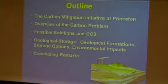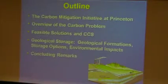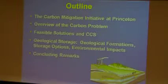Here's what I'd like to do during this evening. I'll give you a very quick overview of the CMI activities at Princeton, which you may have heard about from other speakers, and also an overview of the carbon problem, which may also be repetitive, but I think the numbers that I will give you, which are pretty simple numbers, are worth hearing a second time if you already heard them one time. Because it's helpful to know something about the magnitude of the problem we're talking about.